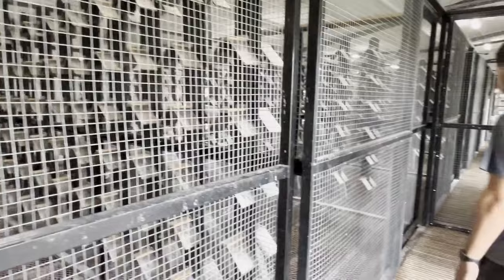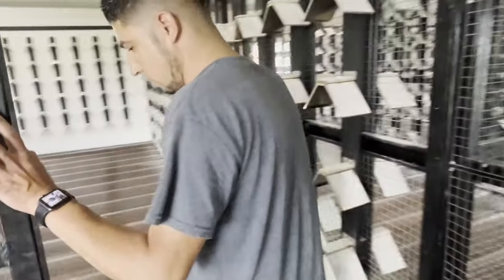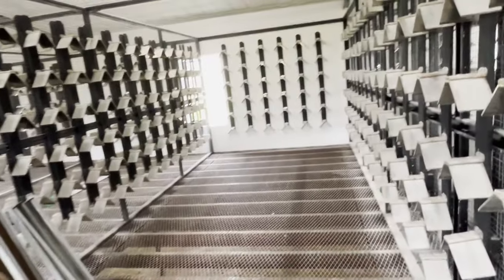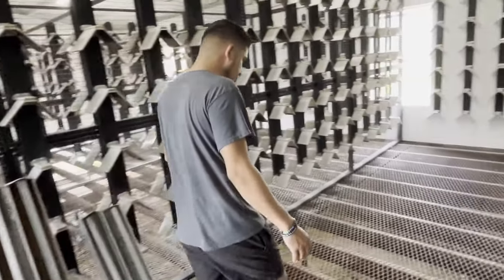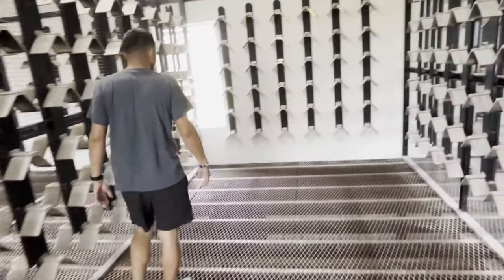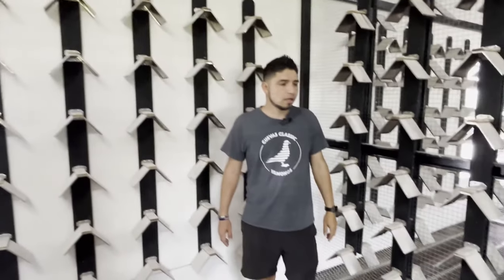But let me show you this section that is empty. It's 24 by almost 10 feet wide, and very tall. We have 240 perches on each section.